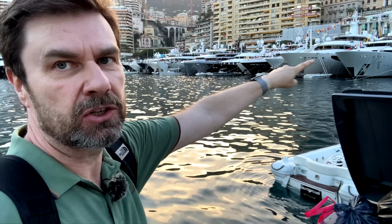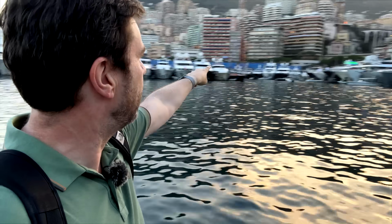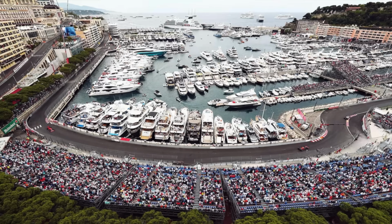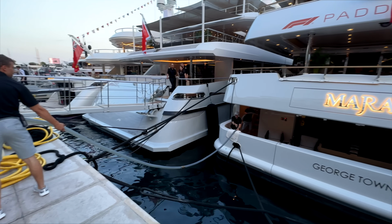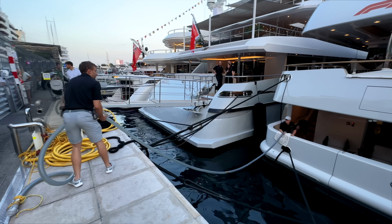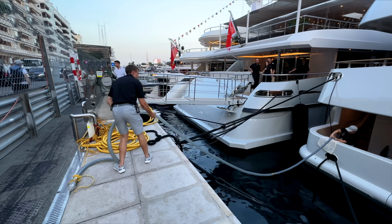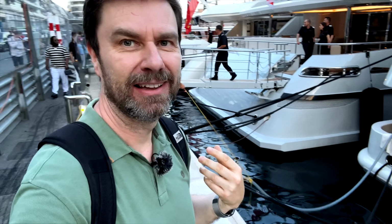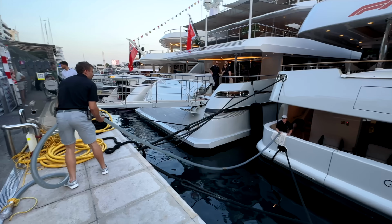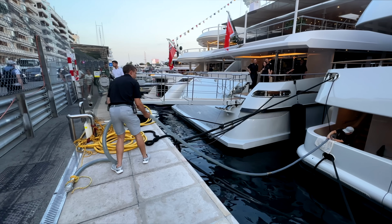This is where the track goes all the way around there, around that corner, and then off along there to the swimming pool, and then on to Rascasse. Now, if you're thinking of getting into this game, yachting, this is the glamorous side. These guys are fixing their waste pipe in place. This is where all of the black water comes off, so it smells like it as well. So I'm going to move on because it is ripe.